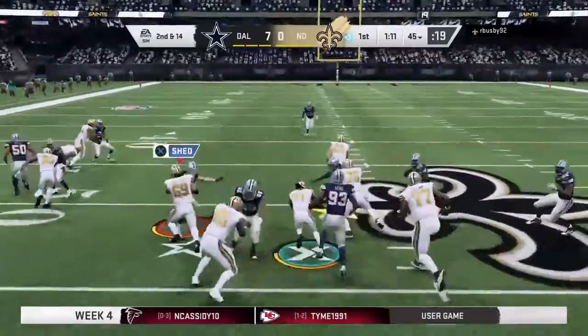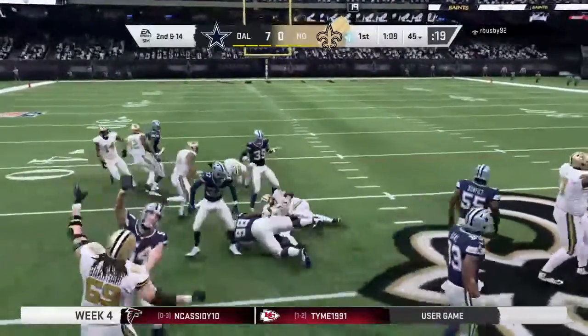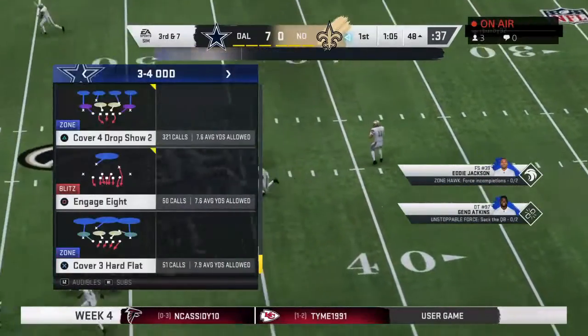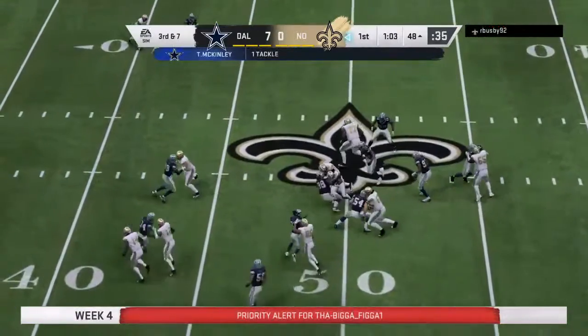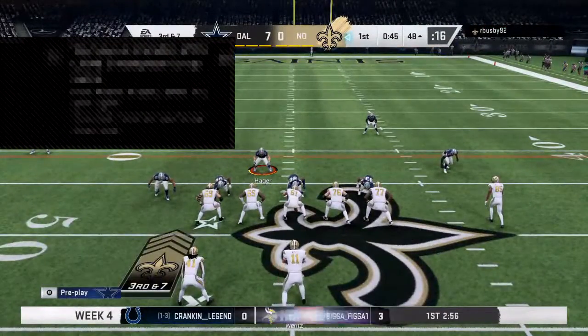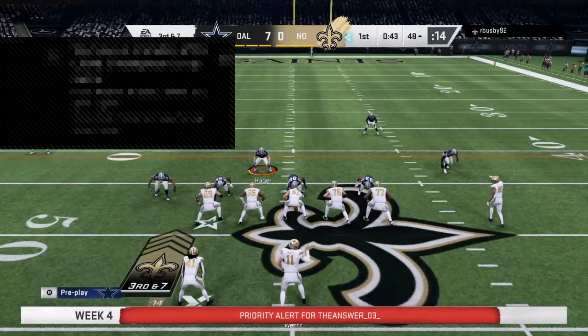On 2nd down, Kamara. And he's got this one across midfield into Cowboy territory. Despite the blitz, they're still able to pick up a nice solid gain. The disadvantage of blitzing often alters the normal spacing and run fits. And these creases, like they were able to exploit right there.